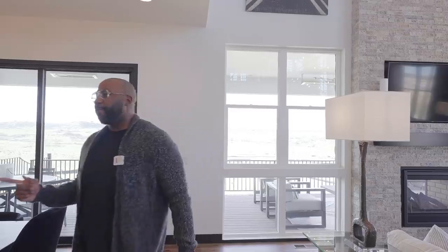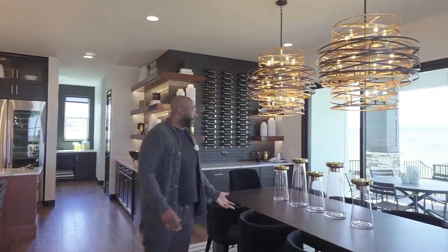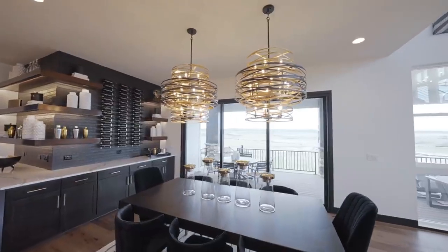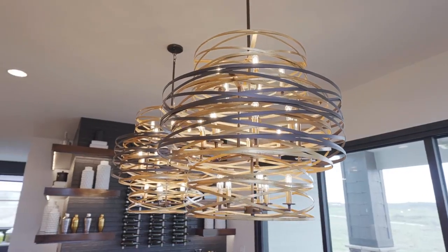So let's head over here in this kitchen. Take a look at this dining room. You got table seating for 8 here. You probably get a little bit more, but the fact that you have the space to expand is a great plus for me. I love the designer chandelier options that they have here.